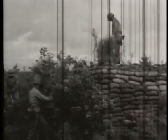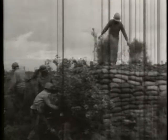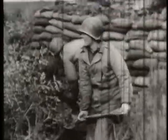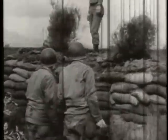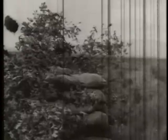As soon as the emplacement is built, choice Italian shrubs blending with the local growth turn it into a quiet clump of bushes. But the camouflage withers, and they'll have to keep on renewing it about every 3 days until it's left behind by the next push forward.